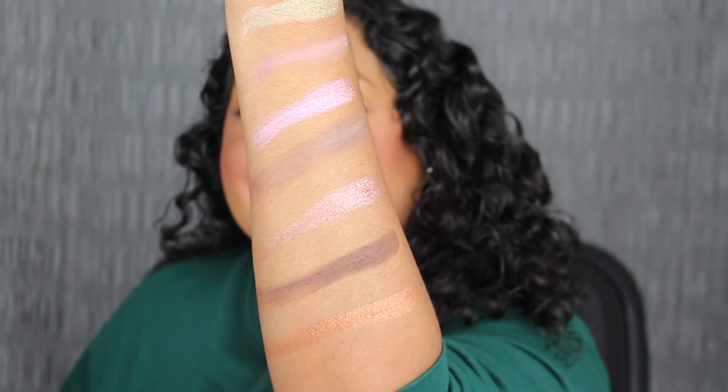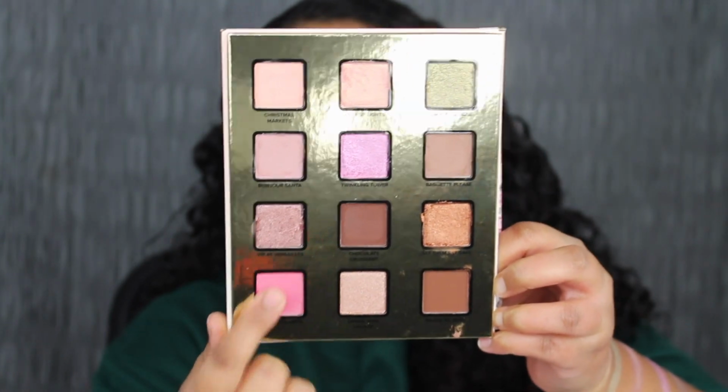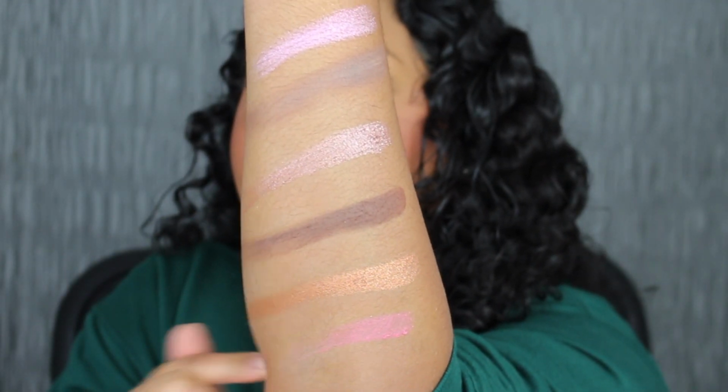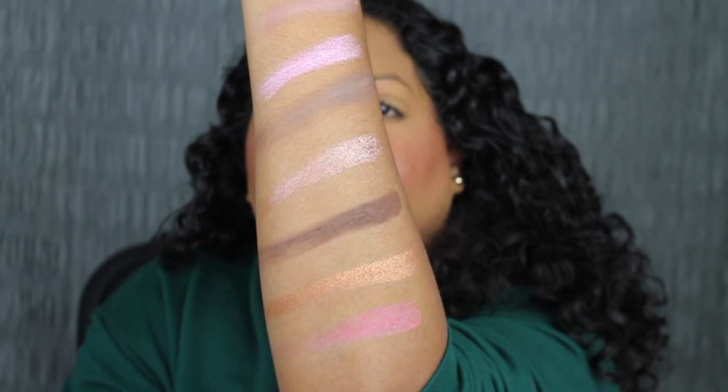This shimmer shade is stunning. The next shade is called Elves and the Eiffel. This is very soft in the pan. I'm just gonna go over it with another layer. There we go, much better.